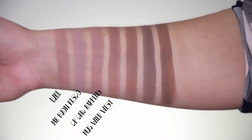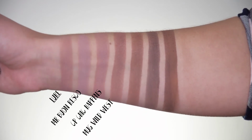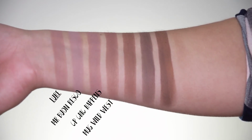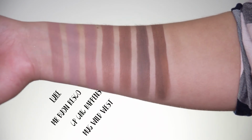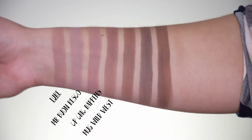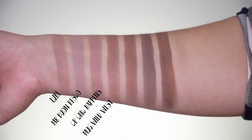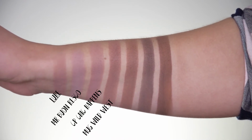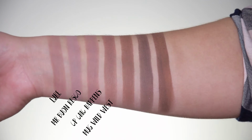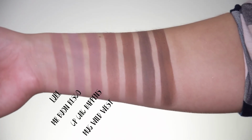The last shade in the palette is Lure, and Lure is your, let's say, purpley transition shade for this palette. It is slightly warmer and less purple than you'd expect in real life, but it is perfect to use as a transition in the crease with the other purpley shade and to give a little bit of a change compared to the usual orange shades in the crease like I did.